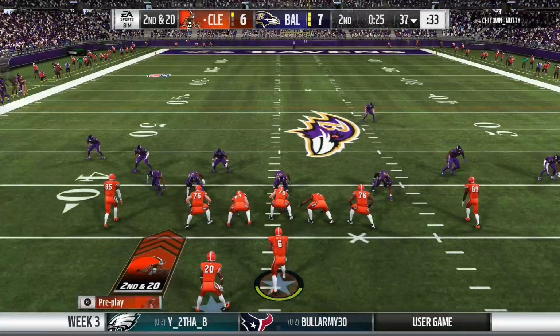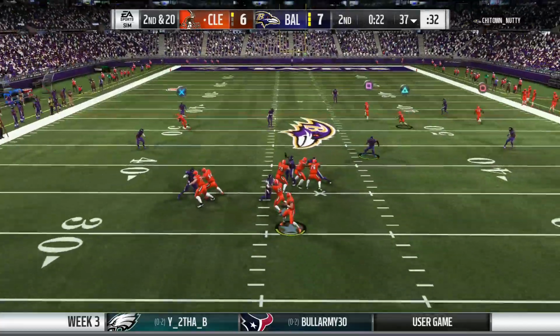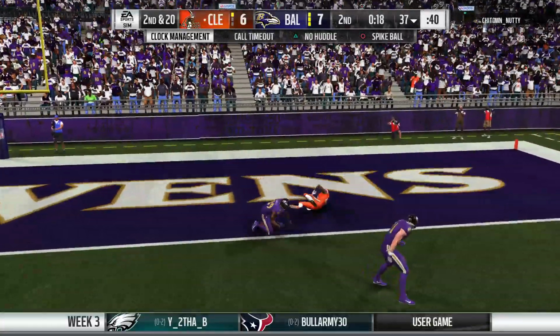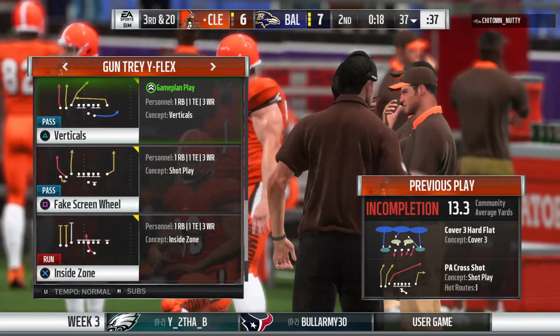Gun! Here we go now. 3, 19. Play fake. Mayfield. He's going to float this one deep right side. And that will be incomplete with a clock showing 18 seconds now to go.